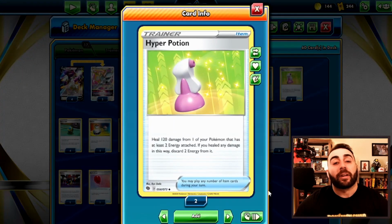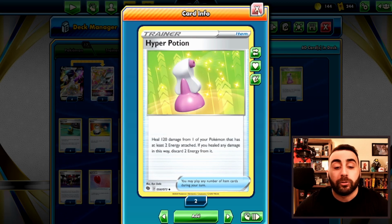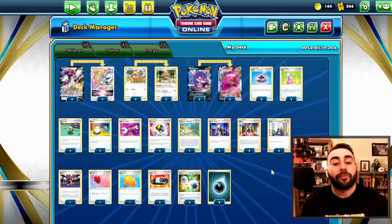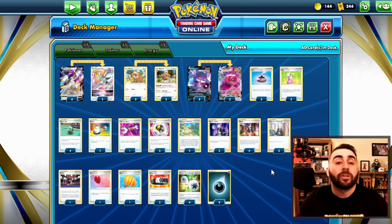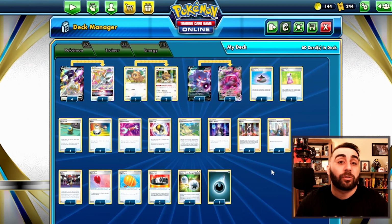Well, the last thing that's really interesting is Hyper Potion. Heal 120 damage for one of your Pokemon that has at least 2 energy attached. If you do heal in this way, discard 2 energy. Hyper Potion is really interesting because you can use it in such a way that if your Gengar was attacked but not knocked out, you can discard the energies, retreat to the bench, send up an Arceus, and then just power it up again and hit with Trinity Nova.